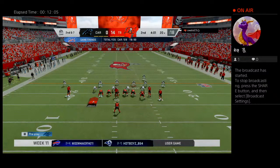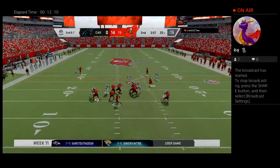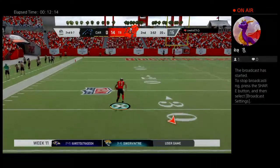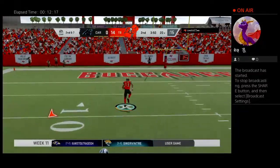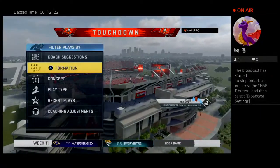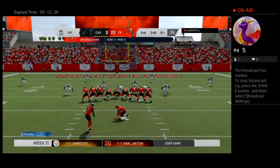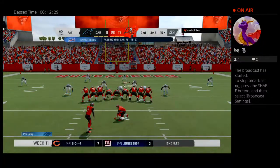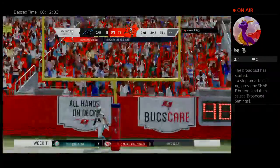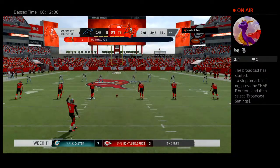Now here's 2nd and 7. Airing this one out for Evans. Well, this is taken in. It's complete. Touchdown, Tampa Bay. Mike Evans, an 80-yard touchdown as the Buccaneers tack on to their lead. Extra point by Gay is up and good, and that makes the score 21-0.